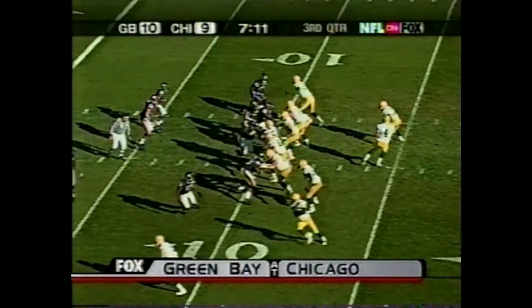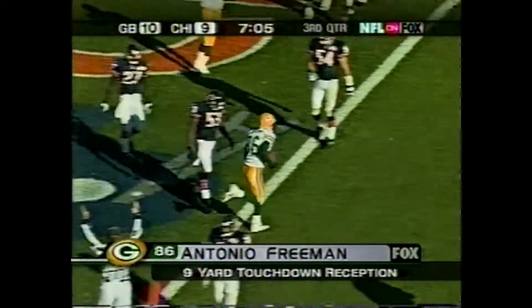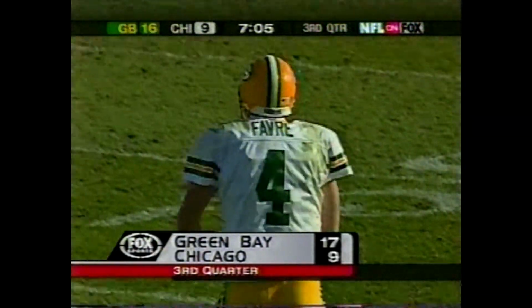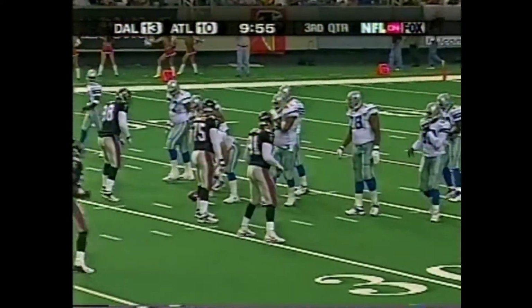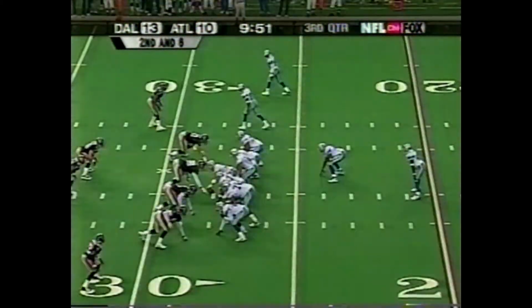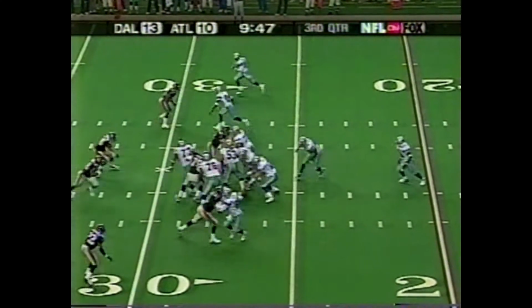Here's JB. Brett Favre expanding the Packers lead to give them a little breathing room here. Take a look, rolling left, drills a bullet to Antonio Freeman. Bradshaw calls that a defensive reception. Packers up 17-9, that in the 3rd. Back to Ray. And it was a bullet, JB. That looked like a Michael Vick kind of pass. Yeah, we talk about Michael Vick has to loosen it up and throw it a little bit softer. And then there's Brett Favre just firing bullets all over the place.